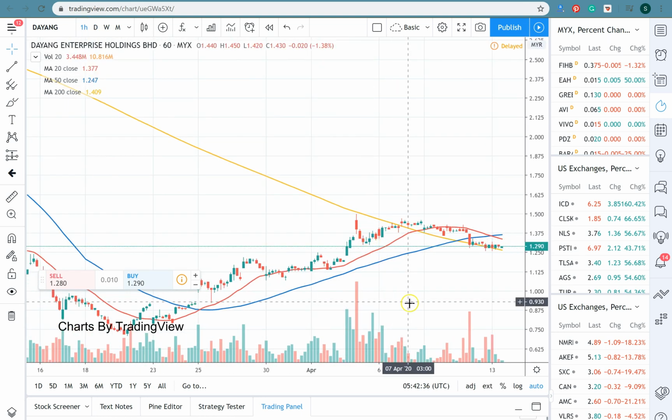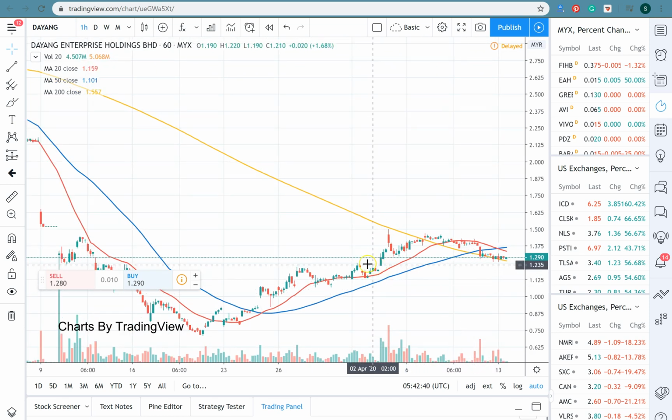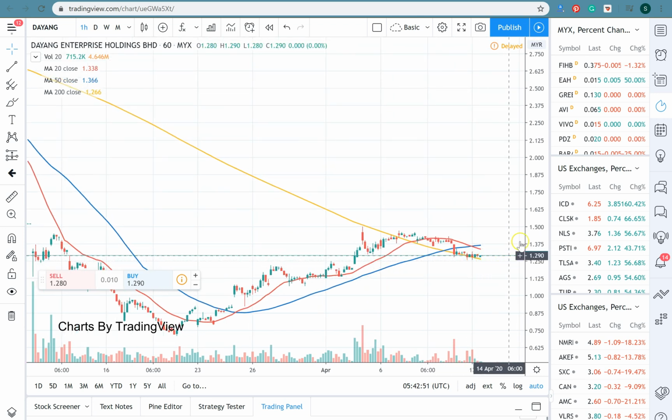But if you look at a 60-minute chart, there is support in this area, and as long as Dayang is able to stay above this area, then it might reverse back up. Otherwise, if it breaks below this boxy area, let me just draw the box.